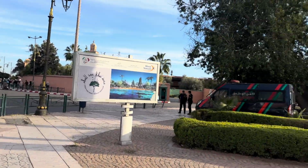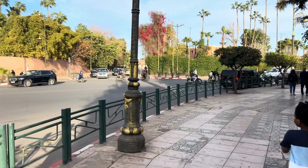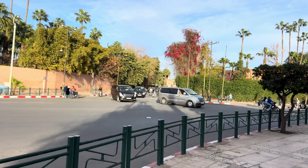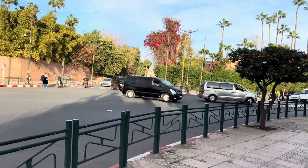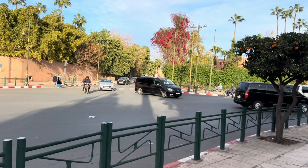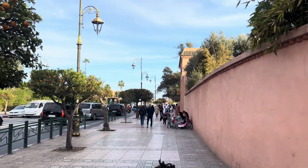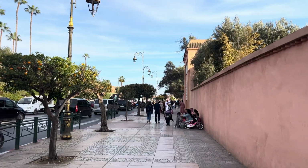And lastly, my personal favorite, Agadir. Explore this bustling coastal city, complete with beautiful beaches, vibrant markets, and a rich cultural heritage. Aside from day trip activities, there are also relaxation and wellness.